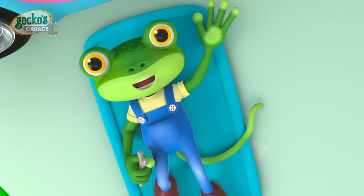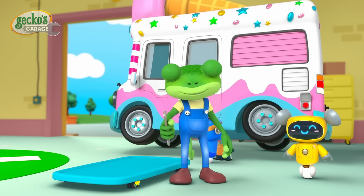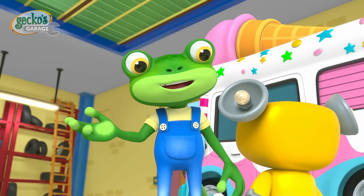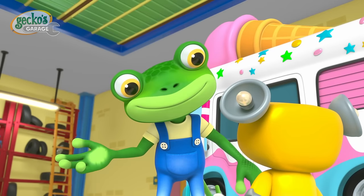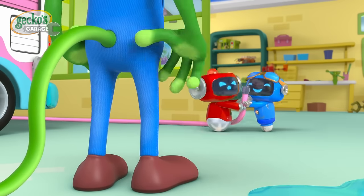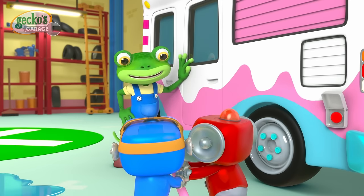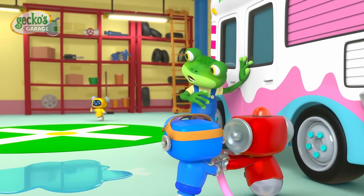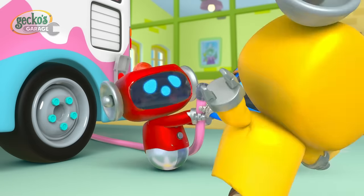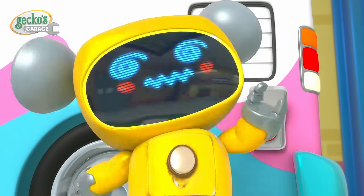Oh, hey there, everyone. Vicky the ice cream truck is in for her repairs. We're just doing a few finishing touches. Thanks, Yellow. Could I please have a screwdriver? Careful, Mechanicals. That pipe is full of ice-cold air. It's how Vicky freezes her ice cream. What? Yellow! Don't touch that button!